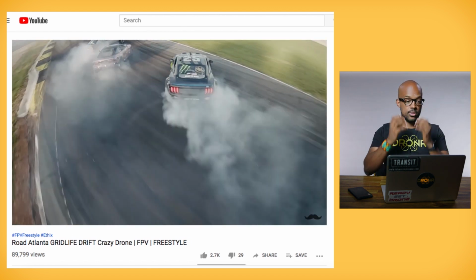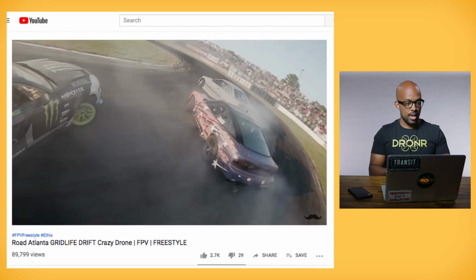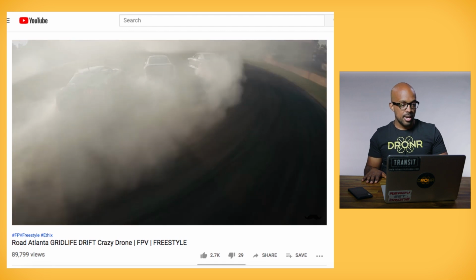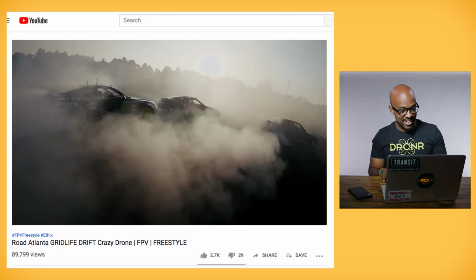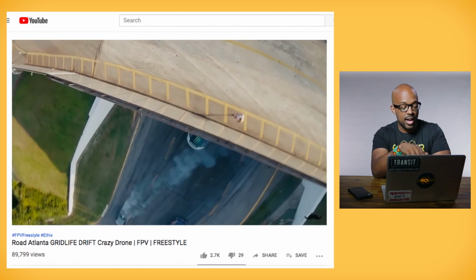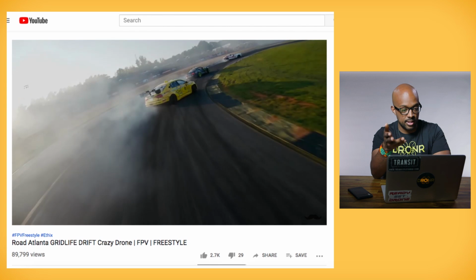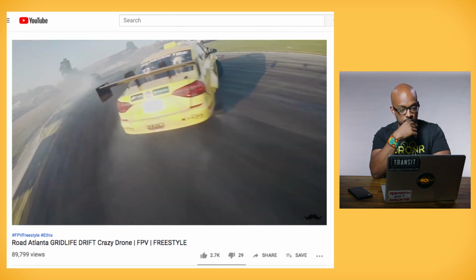You're wearing the goggles, normally like Fat Shark goggles, you have full control of the drone and you're flying it. And typically it makes it so your shots are a lot less steady. But this shot right here, this guy, or girl, is flying around some drift cars, which has become a big thing. It's putting FPV drones around drift cars.